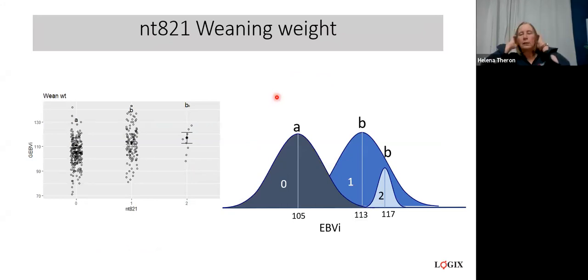So how the statistical comparison works: we have the normal distribution, so the GBVs and the genes have this normal distribution. This is the normal population, in this case one of the NT821 populations, with weaning weight. The normal population had a weaning weight index mean of 105. The carrier population had a mean of 113. And the double-muscled animals, the few that there were, had a mean of 117. You need to see which of these are significantly different, so you do specific statistical tests.